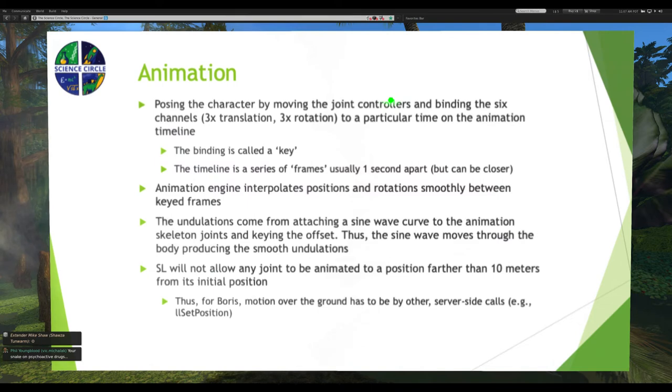Okay, the last slide is the animation. Basically you take that control skeleton with the mesh, with the weights, and you position the joints in some sort of location. You can rotate them and translate them, and then you bind that to a particular time on a timeline. You change the pose in some way, and then you bind that to a time on the timeline. And the engine interpolates between those two, so the smooth motion between them is done by the engine.